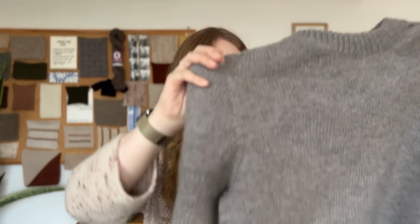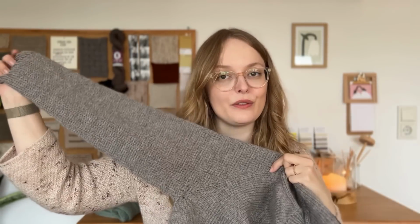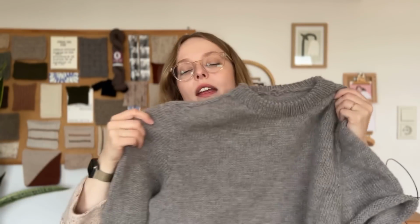Keeping on the trend of gift knitting, I am really chugging along on this Northland sweater for him as well. We have a sleeve finished. He just tried it on last night to see if it had a good length, and it does. The only thing that we might, I'm saying we as if he can help me with that, I might have to change. It's not short, but he can't really move his arms up.